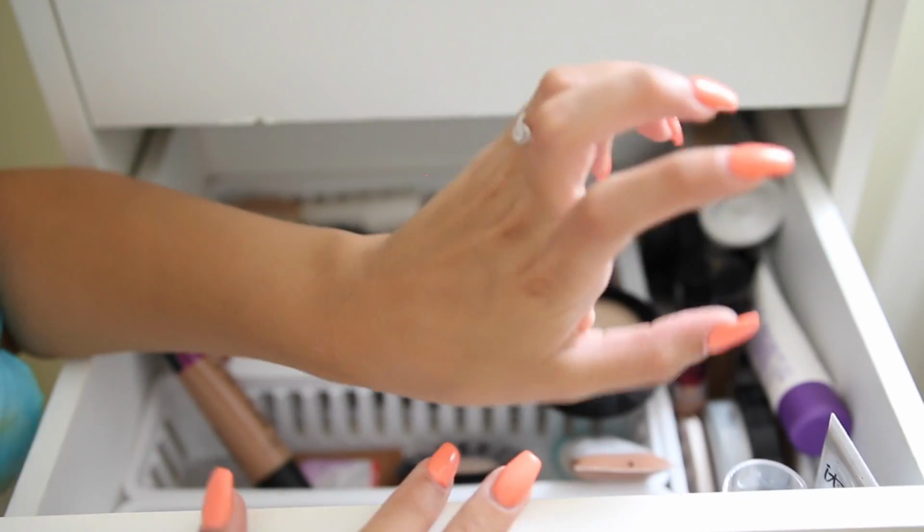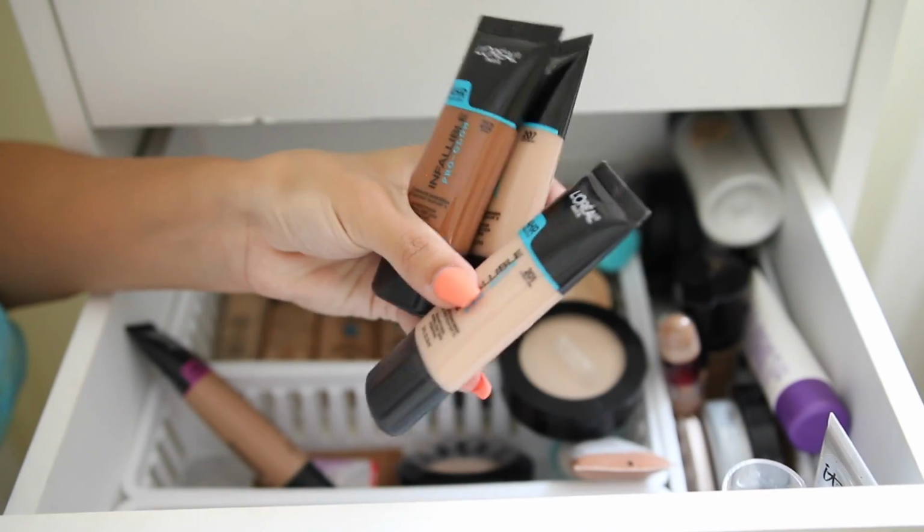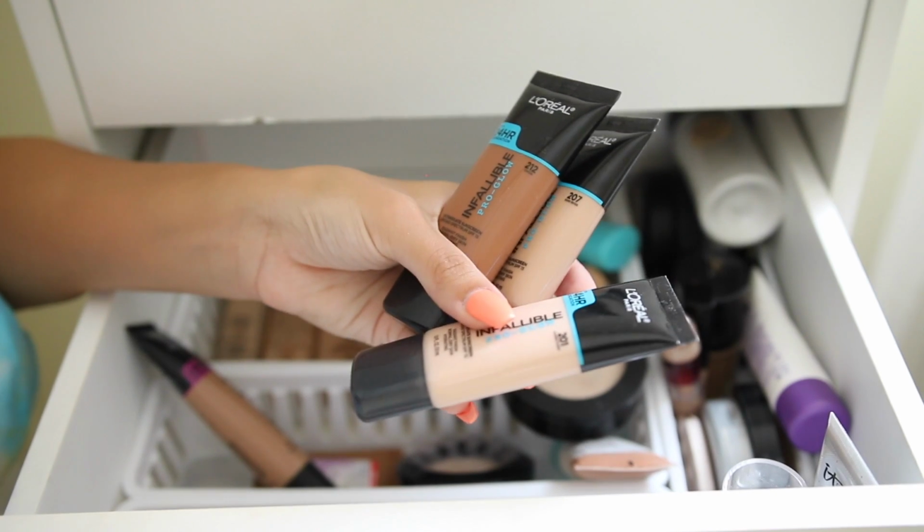Please excuse my hand if it looks ashy. It's from the powders. I told you guys I have a ton of L'Oreal Pro Glows. Again, like I said earlier, I'm gonna keep these. I just like to have different shades.